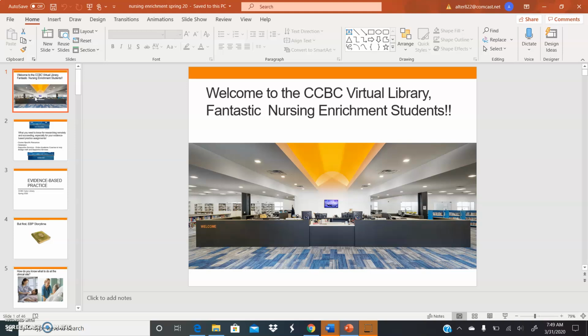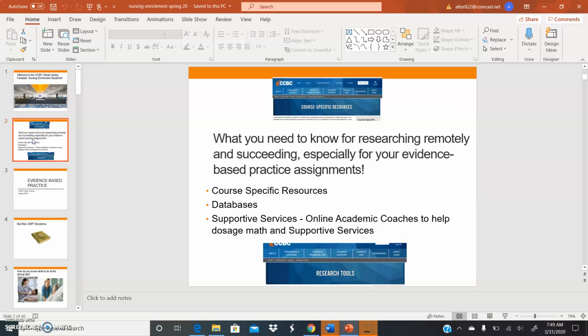Today we're going to talk about evidence-based practice, and it's a way that nurses use research to make their practice better. So I'm going to take you through some background information first, but initially here we are at the library, and hopefully soon we'll be back there together, or I'll be seeing you there. In the meantime, we're going to talk again about what you need to know now so you can research remotely and so you can get an A on those assignments.